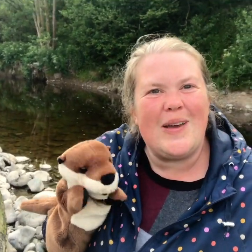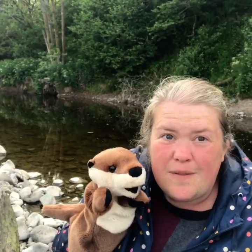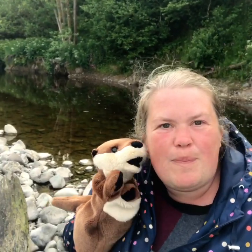As you can see, we're next to the River Stincher that runs right through the farm, and we're joined by Otti the otter here, who wants to tell you a bit about himself. Now Otti has something to tell you about his poo. It's quite special. If you're tracking animals, sometimes the best way is to use footprints that are left behind, but also the poo that they leave behind can tell you a lot about the animal.